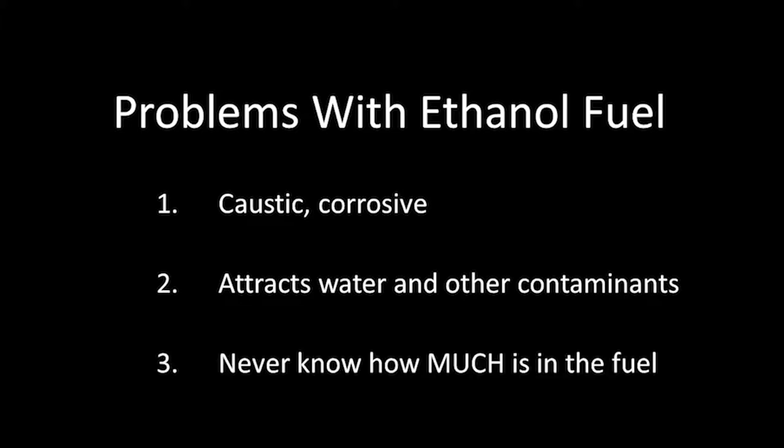The third is one that no one ever really thinks about, and that's how much ethanol is in the fuel. You don't know that. If the sign on the pump says it's 10% ethanol or E85 or E15 or whatever, you're under the assumption that it's actually 10% ethanol coming out of the pump. Is that actually what you're getting? And that's what we're going to look at today.